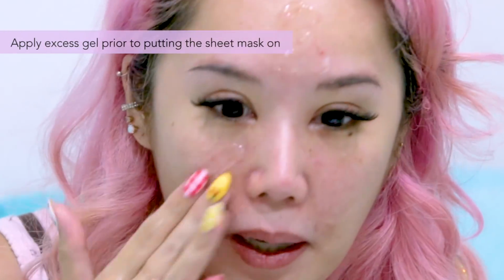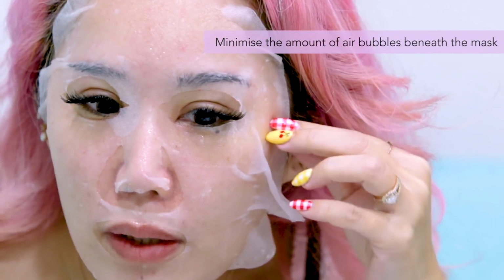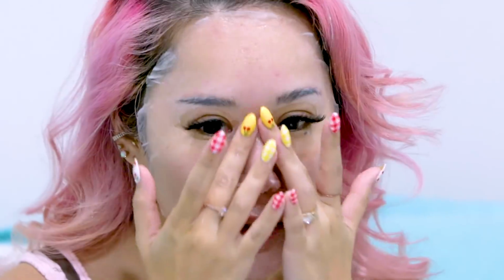It's mask time! So there's a lot of extra gel, I don't want to waste it, so I'm just going to blot it on my face first. When you apply your mask, just make sure you don't get all these air bubbles trapped there. So I've got my sheet mask on and it's fitting my face really well. I really like that it's adhering very well to my face.